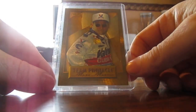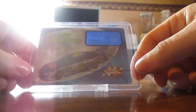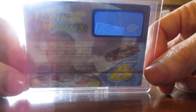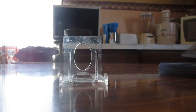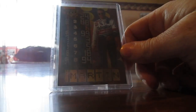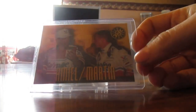Team Pinnacle. Got a Predictor. And this was out of Velveeta cheese, I think. Like a SportFlix type card. We got Mirror Image. Another Profile card. There's another die cut. High Groove Talladega. SP Authentic Behind the Wheel. Top 10. This is a Teamwork Shane Hmiel Mark Martin.